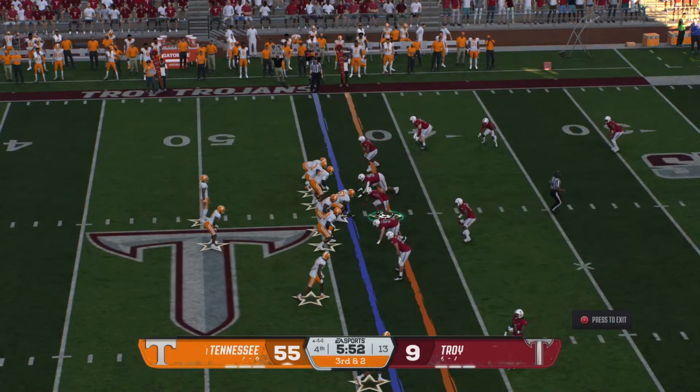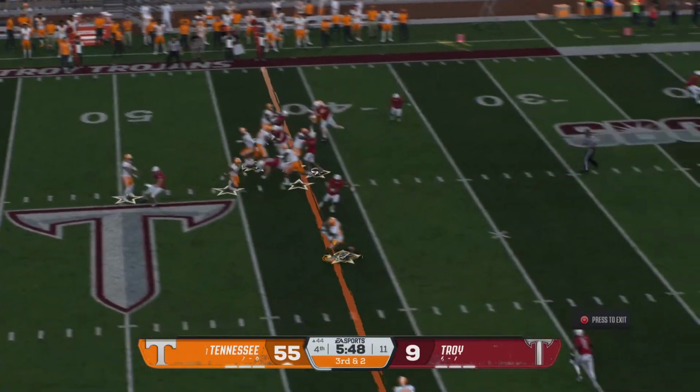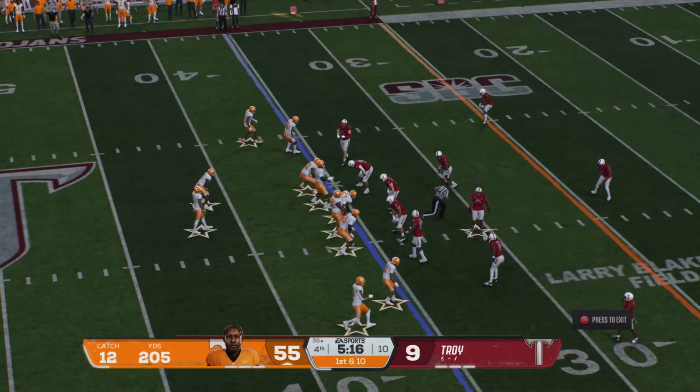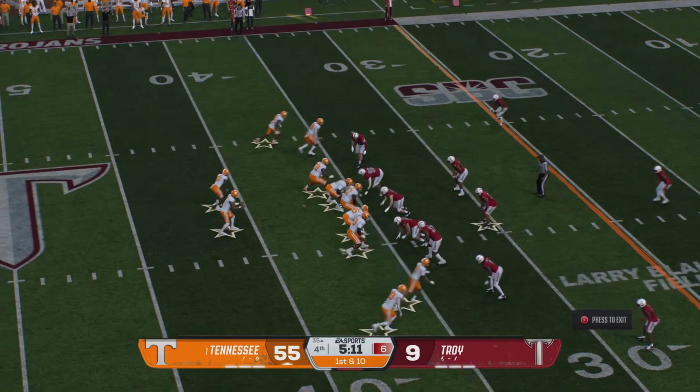The Volunteers come to the line on third and short, looking to keep the drive moving. Grabbed over the middle. It's Wicks. Third down conversions are huge, and they've got one, and they're at the 35. First down for the offense.